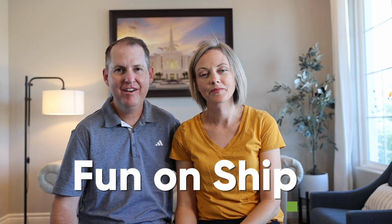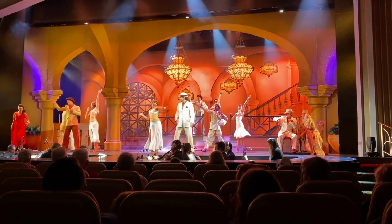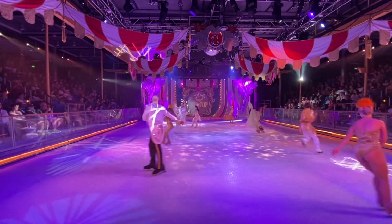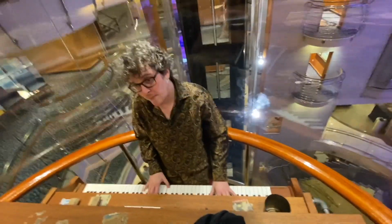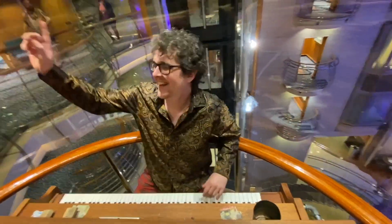When you're not visiting amazing destinations, there are a ton of fun things to do on the ship. First, there's a lot of great shows. Each night there's a special headliner show. One of our favorite shows was the ice skating show. Another fun thing was they had this guy who rode the elevator with a piano playing piano requests. It was super fun. Bruno Mars.